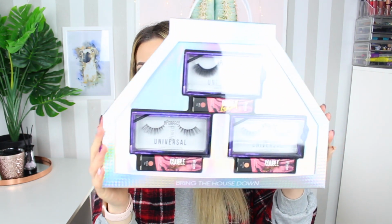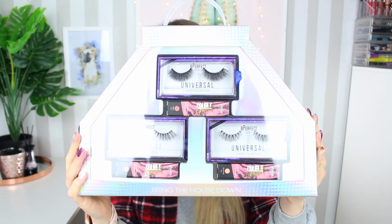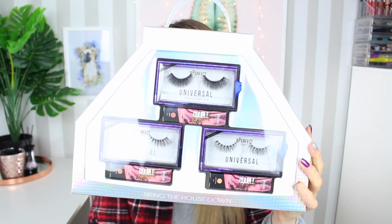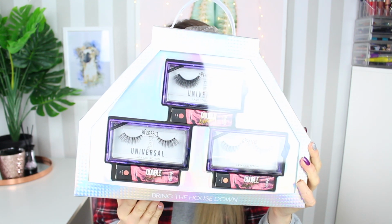£14.97, but this is their Bring the House Down sort of pack, I guess. This is what it looks like, and I think, oh my god, £15 for this, are we kidding? You have these 3 eyelashes here, and then you also have 3 lip glosses to go with it as well. So I just think this is such good value for money.